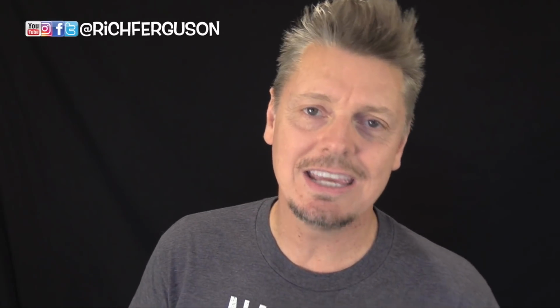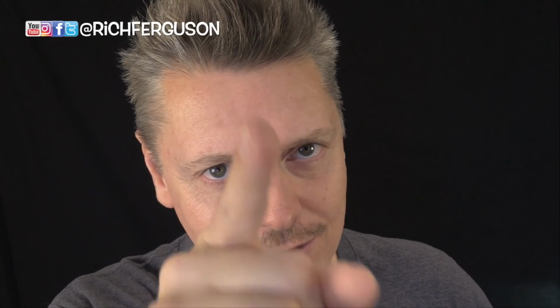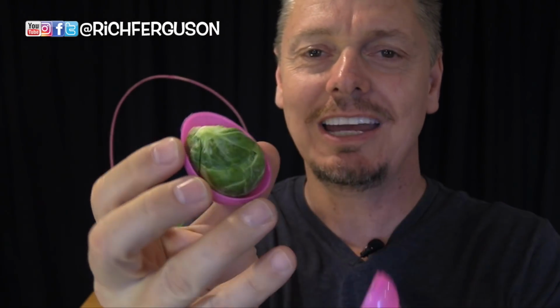Another Easter egg prank idea is to leave the eggshells completely empty. No candy, no prizes, nothing. Scatter them around your yard and watch the kids go nuts trying to find nothing. Well, of course, at the end, you give the kids candy or treats or reset the Easter egg hunt. Don't be a jerk on Easter. Of course, instead of putting candy or prizes inside the Easter eggs, you could put vegetables.